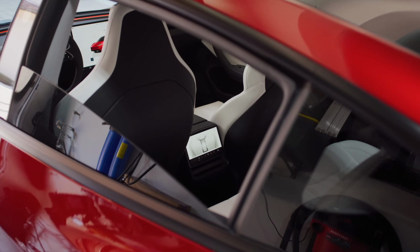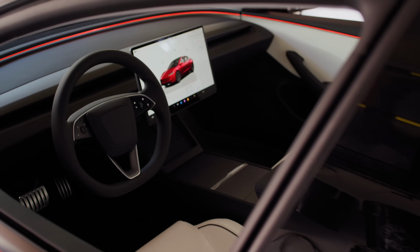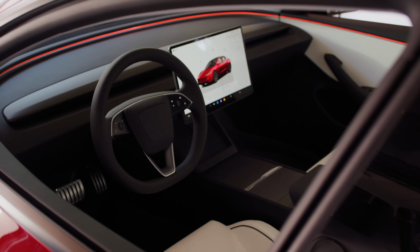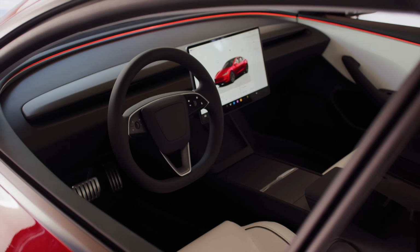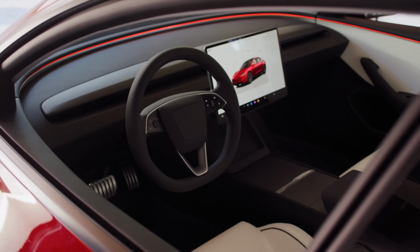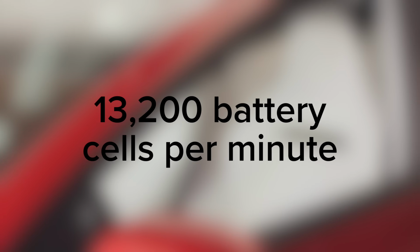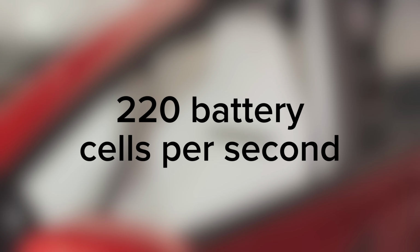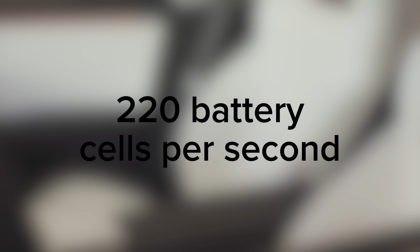A number like 7 billion can really show you why, as exciting as it is, Tesla's own 4680 production hitting 100 million is fairly small. If we break this overall production down into a time interval, that means that Tesla and their suppliers are making 13,200 battery cells each minute, or 220 per second. But of course, that's just for Tesla's cars.